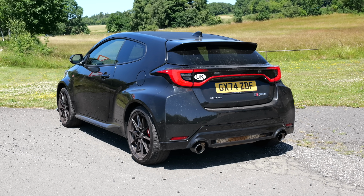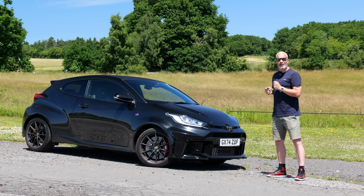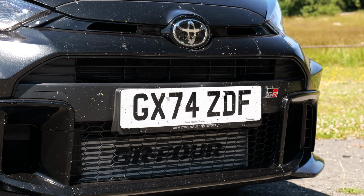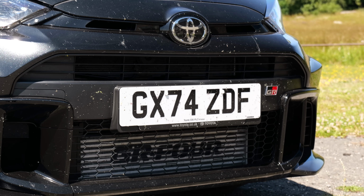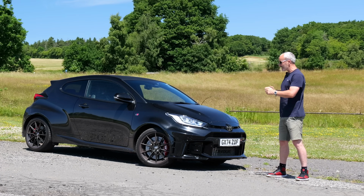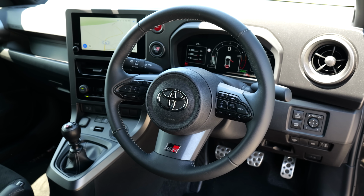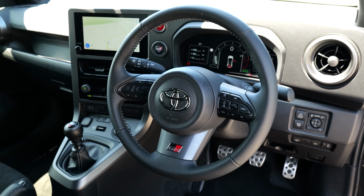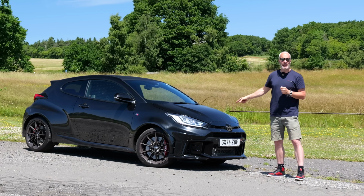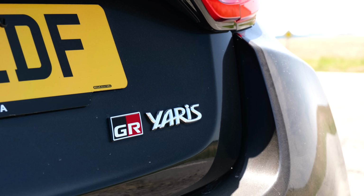Firstly, I have to take my hat off and commend Toyota for giving us such a ridiculous little hot hatch in 2025. This updated version is available as a manual for £46,000. Yes, you heard that right. Or an automatic for £47,500. Thankfully, this particular UK press car is a 6-speed manual. The only options it has on top of that 46 grand list price, I believe, is this black paintwork, which is about 650 quid. I absolutely love the styling on these.